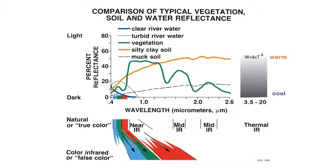Now, if you want to use machine processing techniques, you'll want to avoid the visible part of the spectrum, which is kind of a train wreck. Instead, you'd like to use the reflective infrared, where water reflects poorly, dry soils moderately, and vegetation reflects very highly. And by reassigning the visible colors to include the near infrared, you can make a color infrared photograph that will allow you to differentiate the dry versus the moist soils.